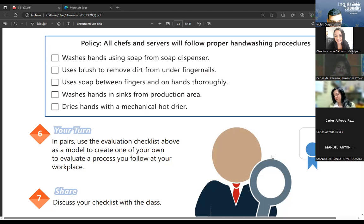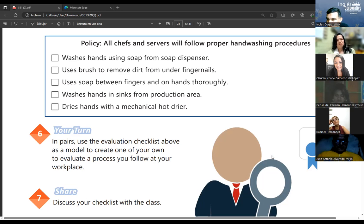It says, policy: all chefs and servers will follow proper hand washing procedure. Do you remember what procedure is? ¿Alguien recuerda qué significa procedure? Como procedimiento, proceso. Es pasos. It says policy: all chefs and servers will follow proper hand washing procedures.